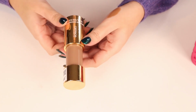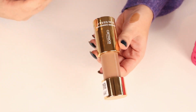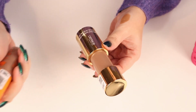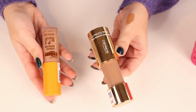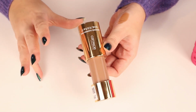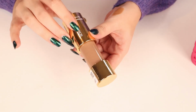Then I'm gonna declutter this one as well. I could have convinced myself to keep this, but I now have this one and this packaging is just amazing and the color is the same. This works so well. Now that I have this one, I don't feel like I want to force myself to deal with this packaging that I so hate. So I'm gonna declutter this one.